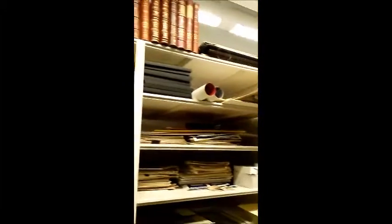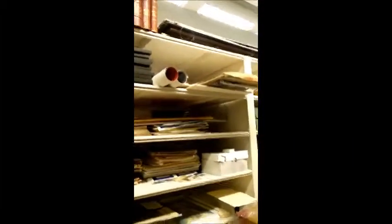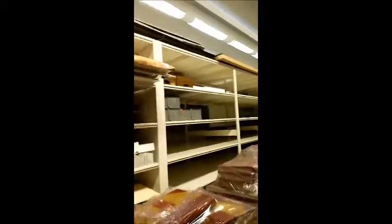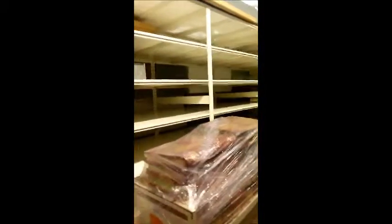And on top, some very large items which need to be covered and away from this constant light. This is the area where the Legacy magazine was, so this is all available and open.